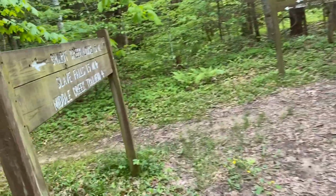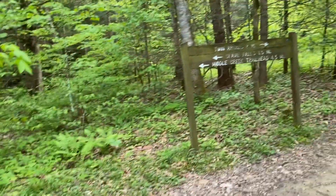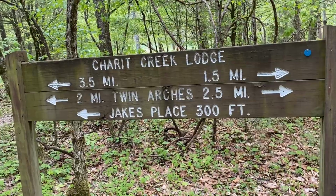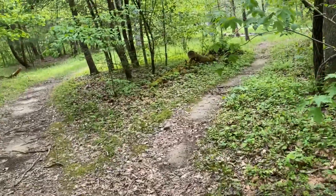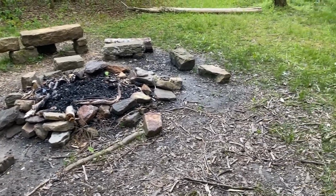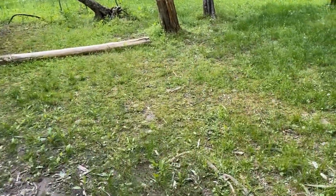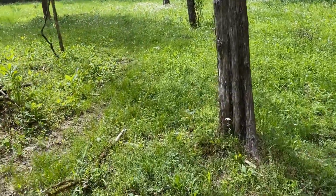Okay, I've now arrived at Jake's place. Mile and a half from the lodge. You could continue up the Twin Arches loop this way. I'm not going to, I'm going back towards Slave Falls and out the Sawmill Trailhead, but let's have a look around Jake's place. And as you can see, it's a pretty popular backcountry camp spot because you only have to drop off from Twin Arches parking lot, maybe 2.5 miles or 1.5 miles from Charit Creek Lodge. And from time to time, it's been abused pretty bad and shut down, but doesn't look too bad now.